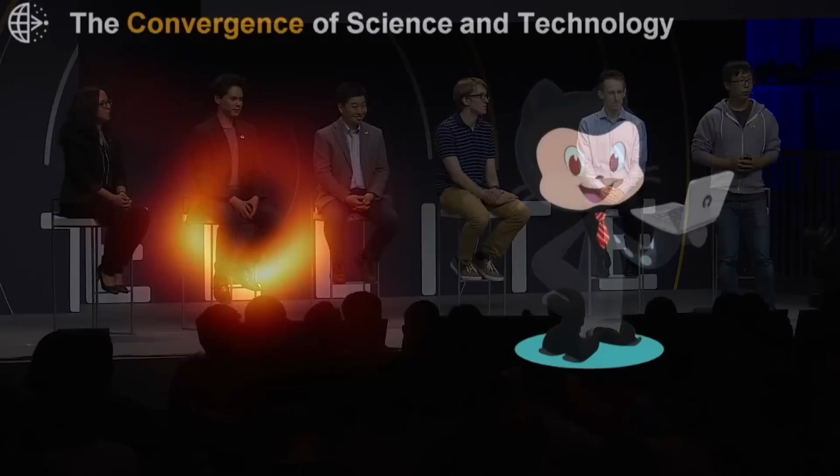And create your own M87 image. And actually, there are already teachers out there using this software and data and putting them into astronomy classes. And we are just very excited to see how this can inspire a new generation of scientists. So the last thing I want to say is science and technology are converging. The next big discovery is going to happen at the intersection of science and technology.